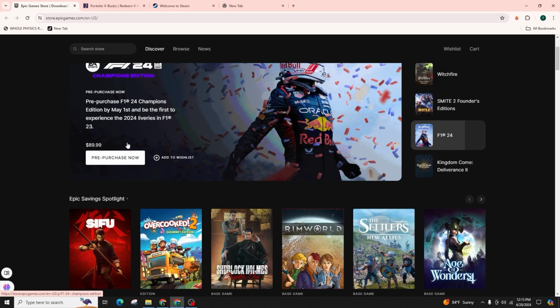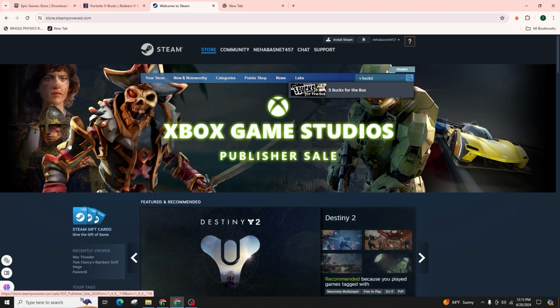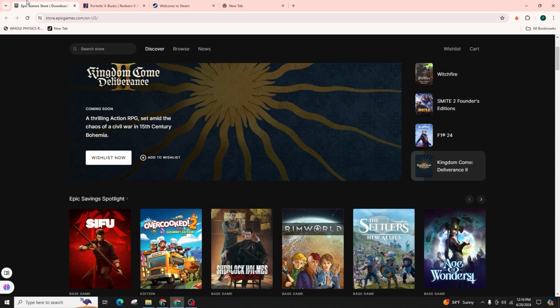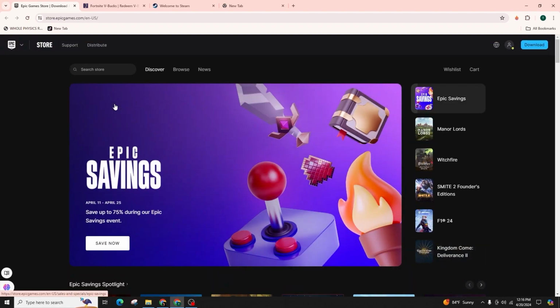However, if you possess a Steam gift card, there seems to be no direct way to purchase V-Bucks through Steam or any alternative method to utilize the card on the Epic Game Store. Fortnite and V-Bucks are not accessible on Steam, indicating that converting the balance on Steam into V-Bucks is unfeasible.